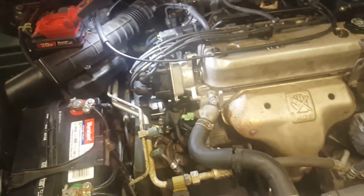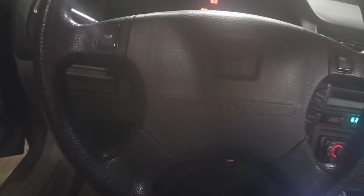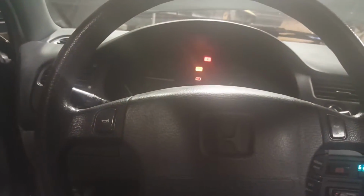So I haven't test fired or anything like that, so it's going to be my first firing. Let's hope everything works. Well, I still have the check engine light, so I'm going to go ahead and clear it.